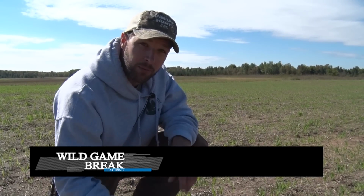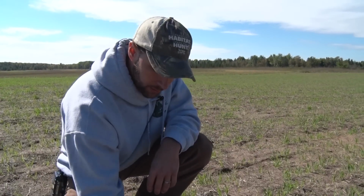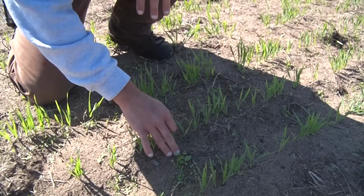Thinking about putting in a food plot? Here's some advice on what to plant. For your perennial plots, which are going to come up every year, and you put in your clovers or alfalfa, you always want to plant a nurse crop. And in this field, we planted oats.